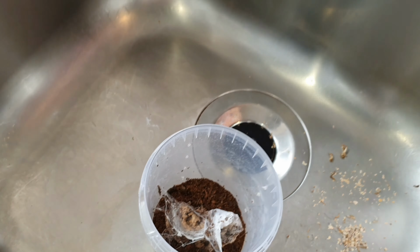This one's done a tube within it, and some of them have buried. That one's done nothing. So they're all completely different. There's not one bit of web in there. No. But he's just sat there. So they're all completely different.